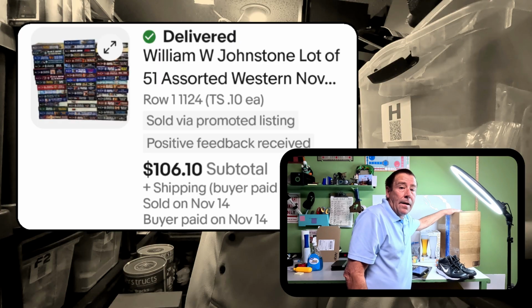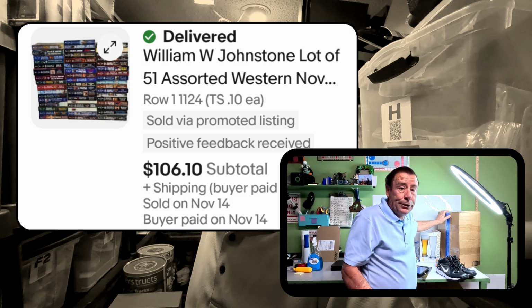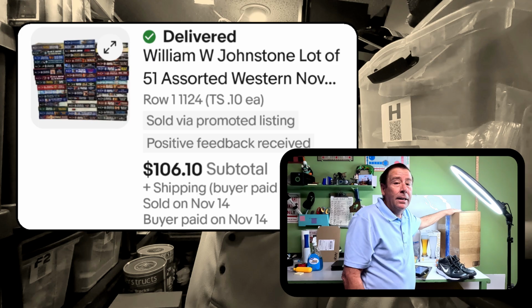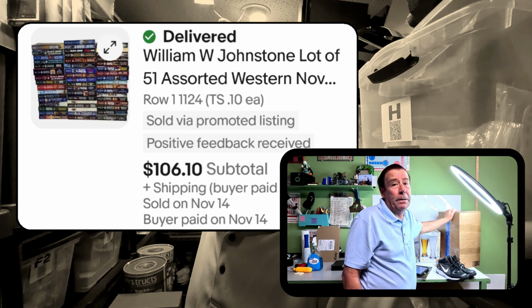All of these books right here, which is 51 in this box, sold for $106.10, and the buyer did pay $21.13 in shipping. And yes, this will definitely go out media mail, but it's pretty heavy. It's probably why it's $20 for the shipping.